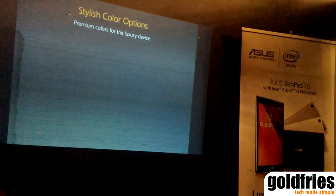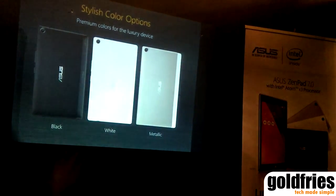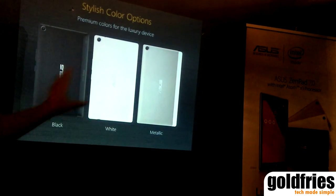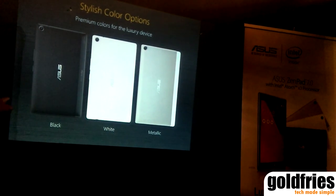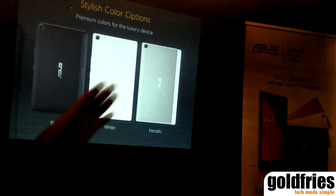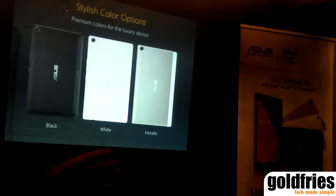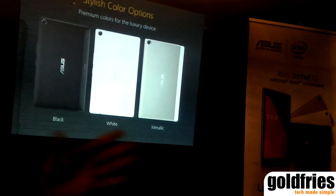And for the ZenPad 7, we have three different colors: black, white, and metallic. So it's not just simple coloring. If you look at the samples later on, you'll notice that on the back side we have a special texture that looks like the leather you would normally find on handbags. So we put special attention to detail to make this look like an actual luxury item.